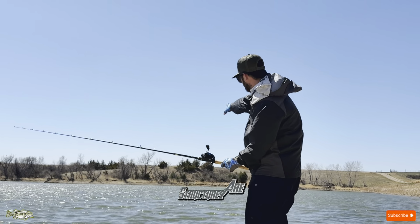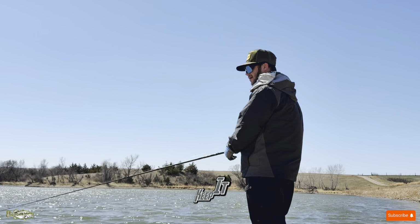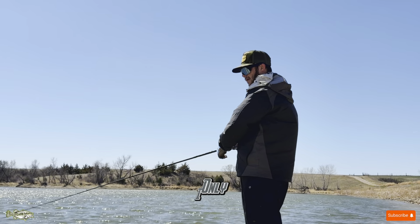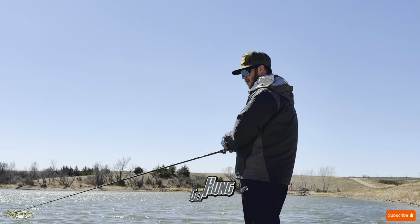Those two structures are straight out there and there's one off to the side. So I'm trying to keep it in between those structures but not get hung up at the same time. And I only have one of these colors, so it would not surprise me if I get hung up and lose it.